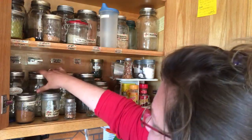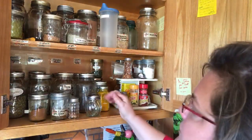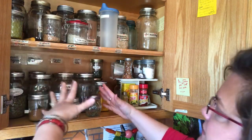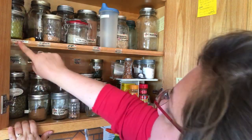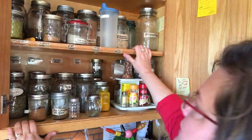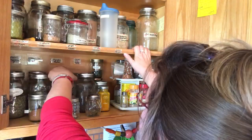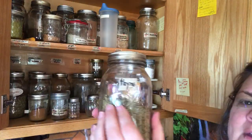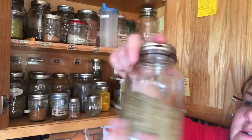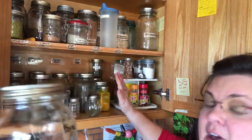Okay, so I'm a little bit of an organizational oddball, I guess, because these aren't in alphabetical order. These are according to how I use them. And I even have it labeled here so that when somebody uses it, they know where to put it back. So it's just organizational. So I've got my thyme, everything's labeled, and you say, oh my, I wouldn't need all that space for spices. That's fine. This is me.